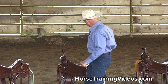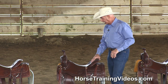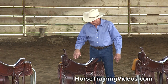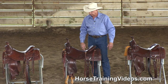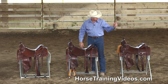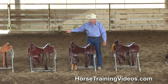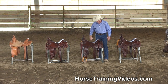So, we'll just use this saddle, being just right here. I have several different types of saddles lined up here. This particular one is a cutting saddle. We have a Ranch Versatility saddle, or some people call it a ranch cutter. We have a reining saddle that's also good for rein cowhorse, and we have a barrel saddle.